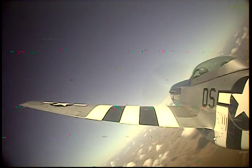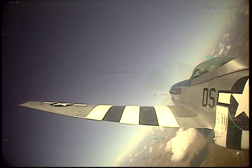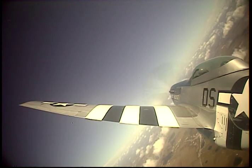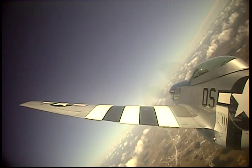Orbiting over the right gears. Six is just west of the lake, probably east of Lake Wells Airport, head Georgia.